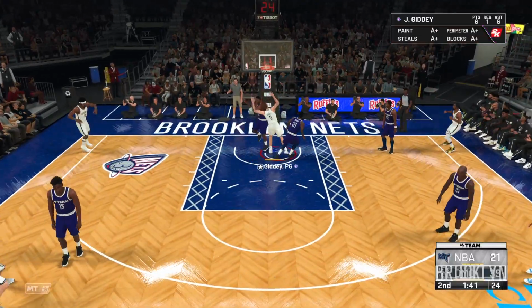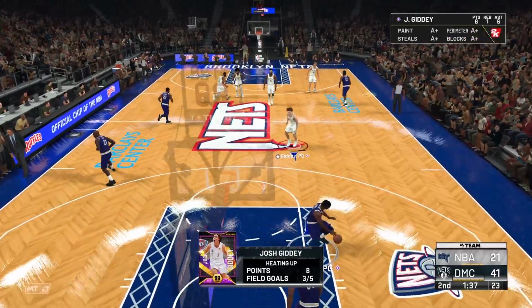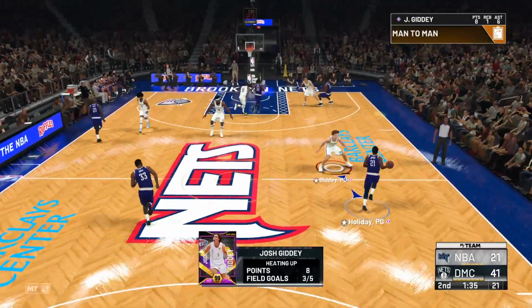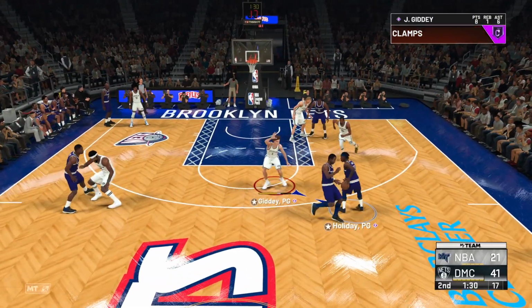Takes it inside. And how's that for a move? The killer crossover. That's a thing of beauty. And a little under 3.5 minutes elapsed in the second quarter of play. Pass to Blackman.